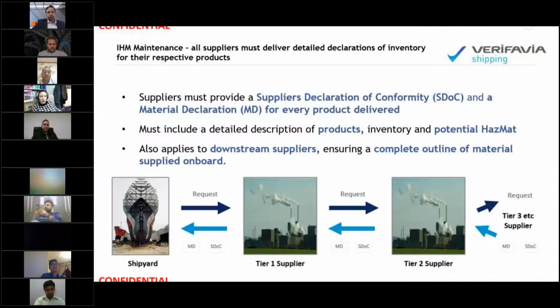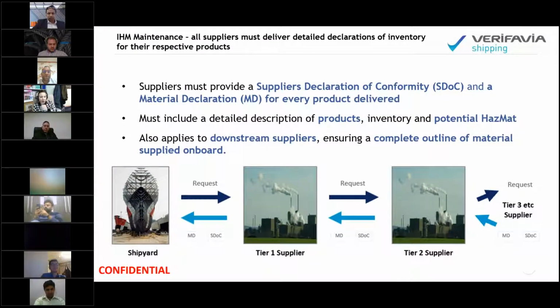So now, what does it mean to maintain the IHM? The preparation of IHM, the onboard survey, is a photograph of the situation regarding the presence, location, and quantity of hazmat on a given day, the day of the onboard survey. But from the next day, anything can happen. There are things delivered on board: new equipment, new paint, new coating, new installation. From the next day, the inventory can already start changing.